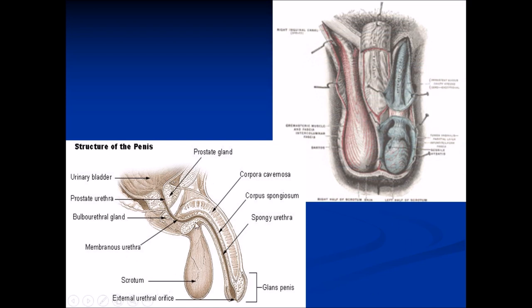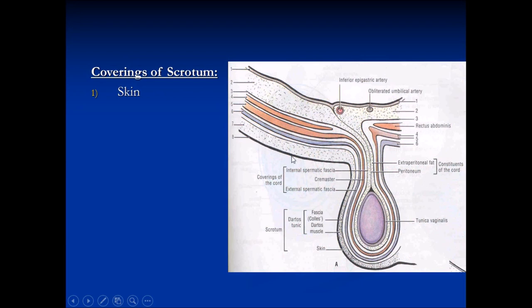So these are the pictures showing the scrotum, and here is the scrotum, and this is the skin layer. Then we can see this is the cremaster muscle. We'll talk about that one by one. So what are the coverings of the scrotum, or how is the scrotum formed? This is formed from outside to inside. The outermost covering will be the skin, which is shown in a dark black color. Then inside that will be the dartos muscle, as well as the colles fascia, which are extending from the superficial fascia of the abdomen. Okay, so the dartos muscle is a subcutaneous muscle, which will be covering the scrotum.